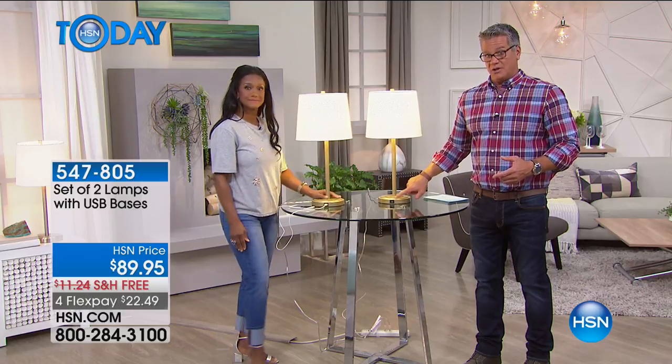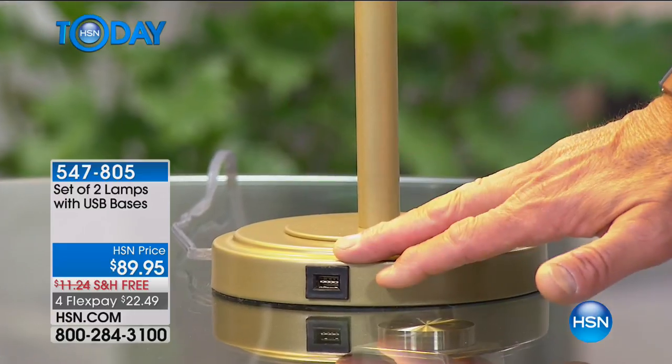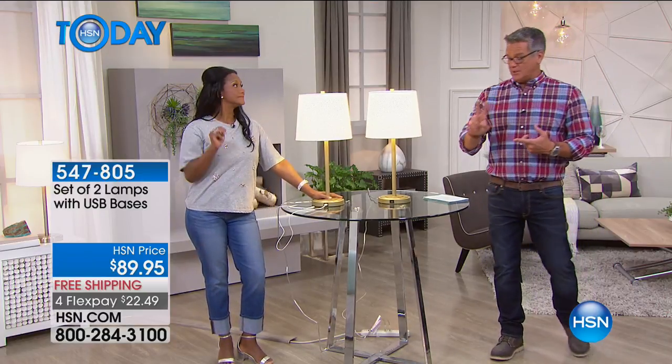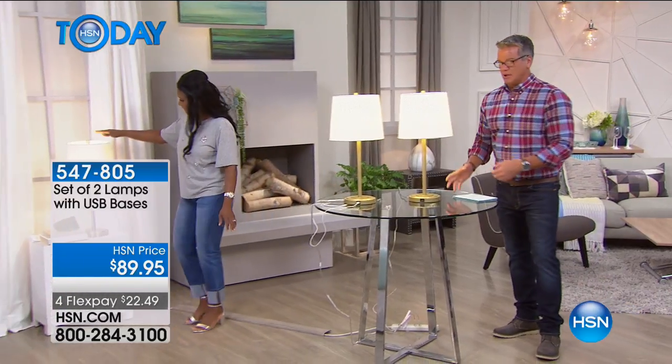I have 900 left. So already 55 people just picked it up. They're going to get the two-pack, which is great. This isn't for one, by the way. This is for two separate lamps. And will you show them the silver one more time? This is the gold. And we have the silver right here. So this is the silver.